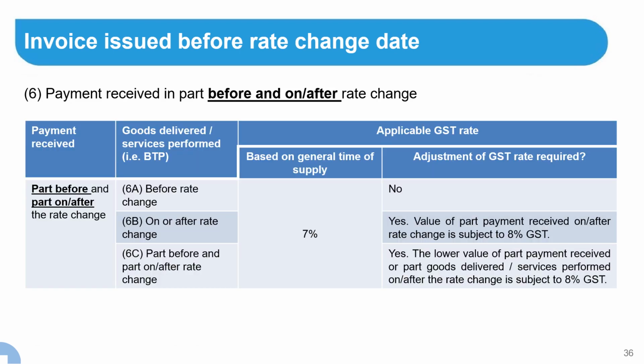We will now move on to explain the transitional rules applicable if a tax invoice is issued and partial payment is received before the rate change date. Based on the general time of supply rule, as the invoice is issued before the rate change date, the supplier would have to charge 7% GST on the supply. There is no need to make any adjustment if all the goods are delivered or the services are performed in full before the rate change date, as indicated under scenario 6A in the table.